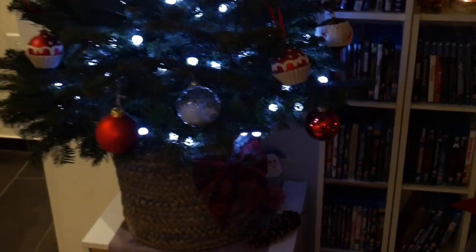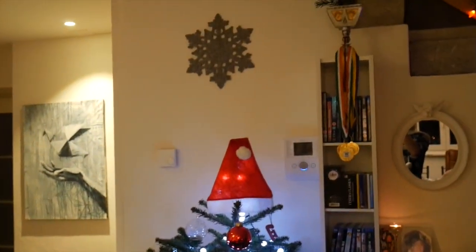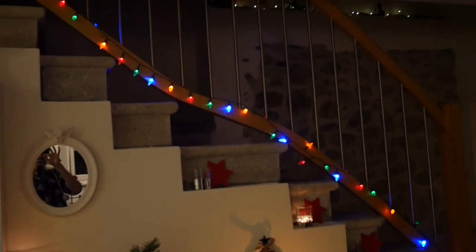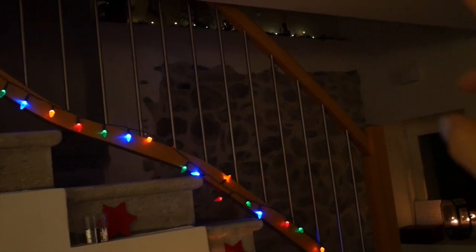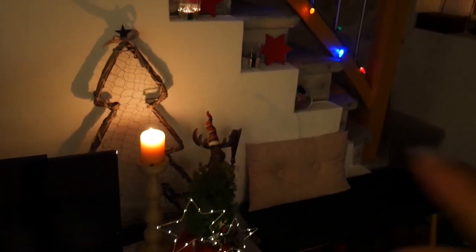But at the moment, this is the tree. And that's a little mirror that we put up. Dominic's father with the Liberty postcard. I love those lights. And that little shelf on top. And a little Christmassy wonderland here, and with lots of candles, and the candle there. Yeah, very Christmassy, love it.